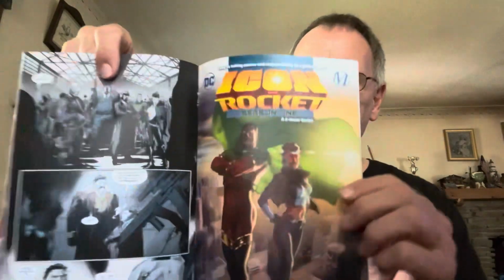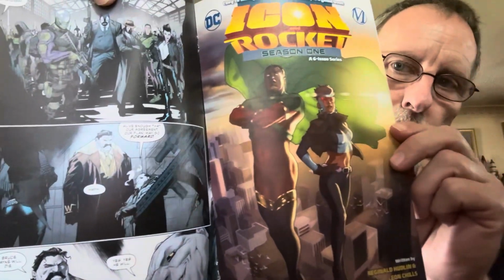Batman Detective Comics, number 1040. Bruce Wayne behind bars. I think I've seen this one already too. Sometimes you get doubles, but they are still cool. Let's see one more in this package. X-Men 19. Andy Kubert.